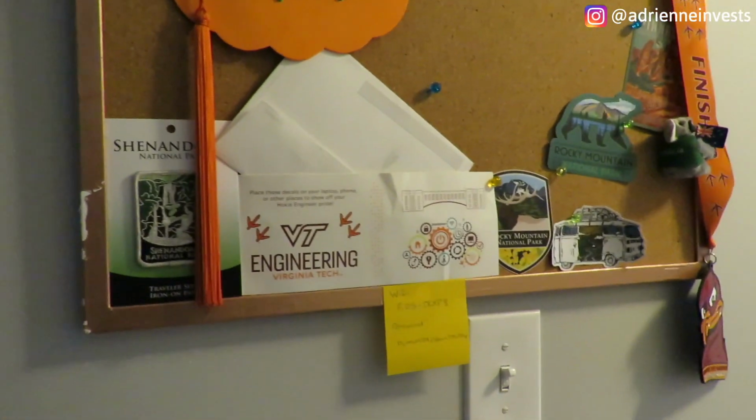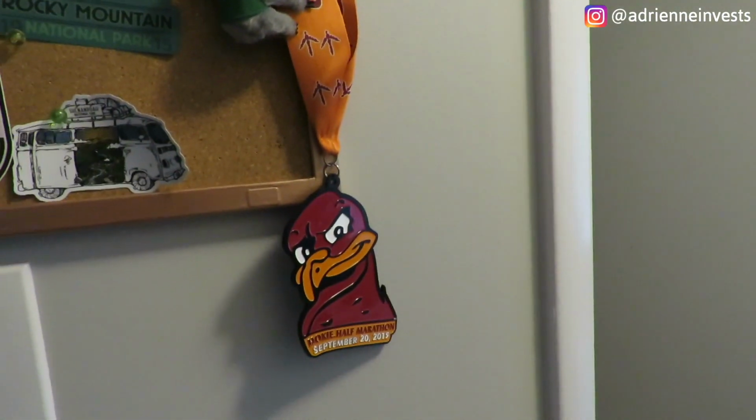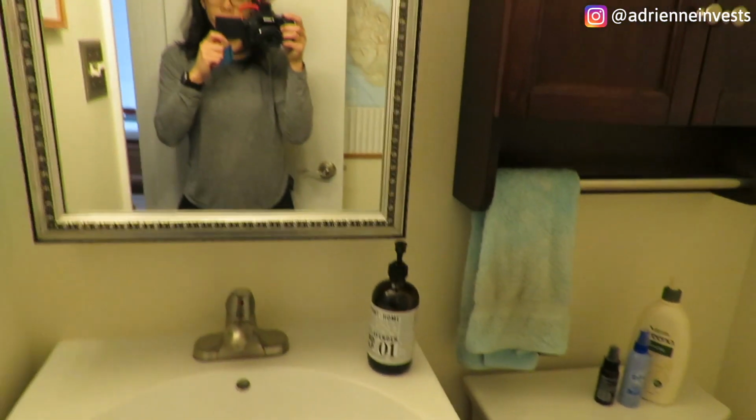If you walk through this hallway, on this side I have like a bulletin board with some random stuff, some stickers from national parks. I ran a half marathon several years ago. A kid from our church made that for me. It has like just really random stuff on it. But also on this side is the half bathroom on the main floor. Yeah, it's really not that exciting.